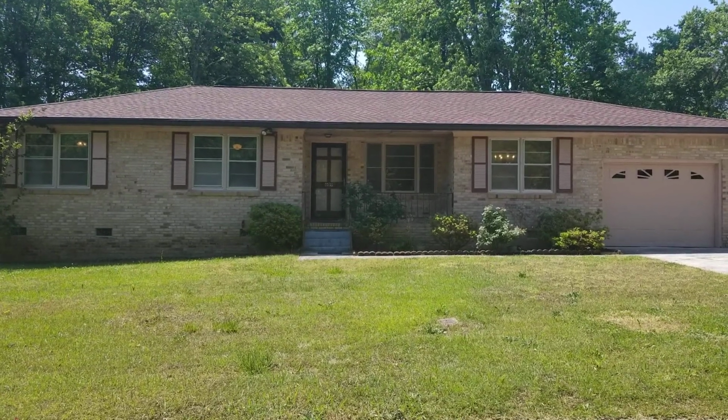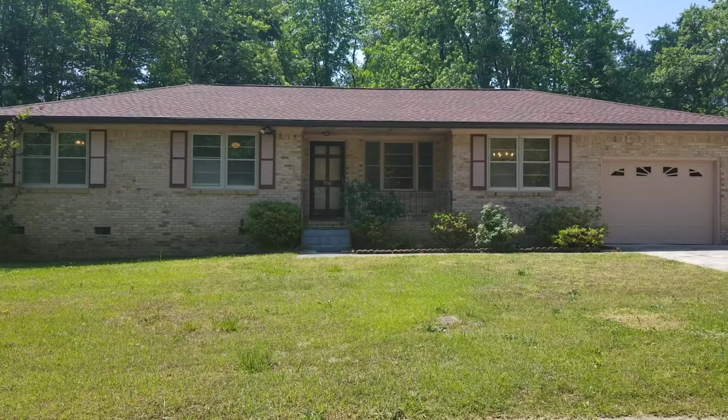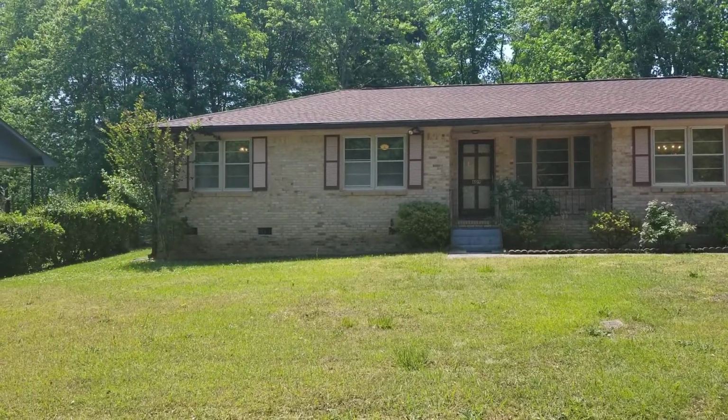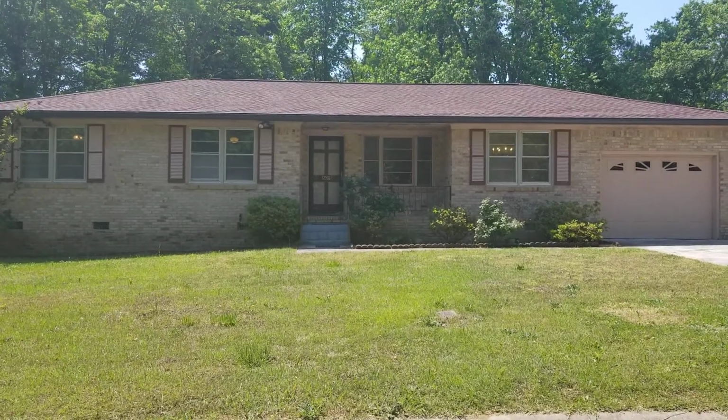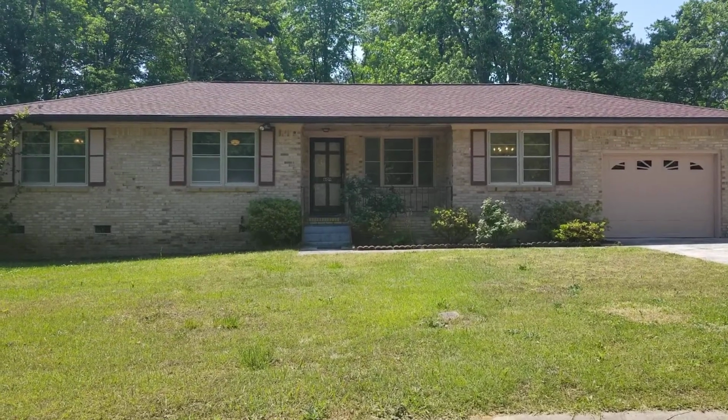This is a 3-bedroom, 2-bath home, spacious backyard and also front yard that's fully fenced in and also has a patio in the back. Let's go take a look.